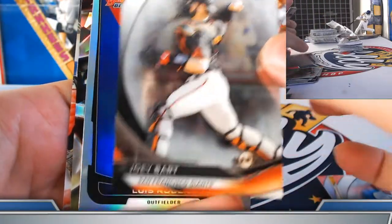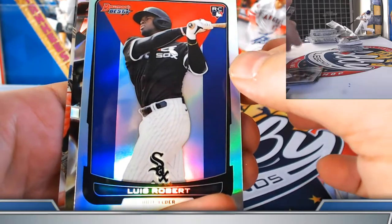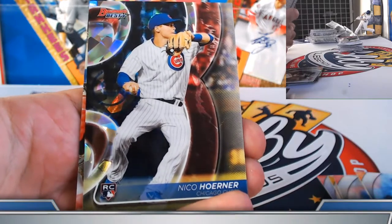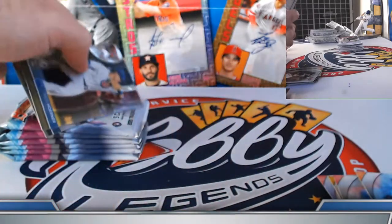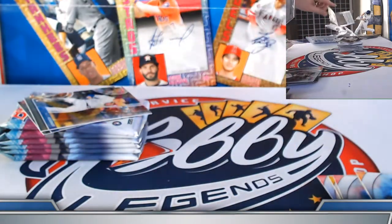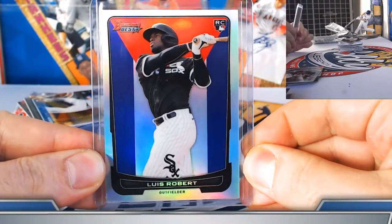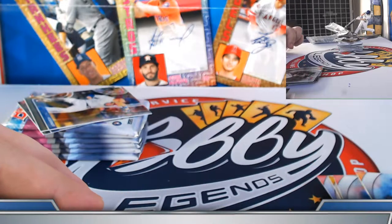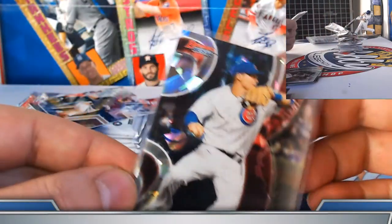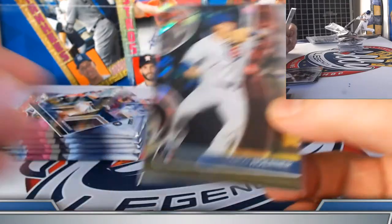Flag variation. Goodness. Luis Robert. Another one. Got one in the case. Add a flag variation here. There we go. Nico. Stacking up the Nicos. No autos, but getting the parallels in this one. Gold. A couple of atomics. And back at it for the Robert spot. Flag variation short print. Sorry, I got these over here. Nico, Atomic Refractor Rookie.